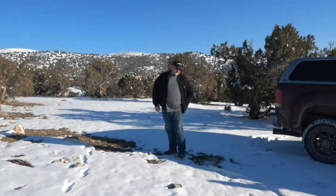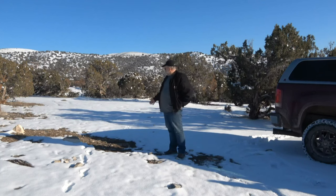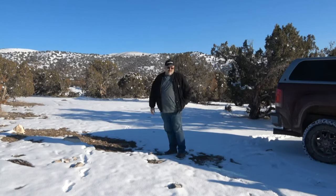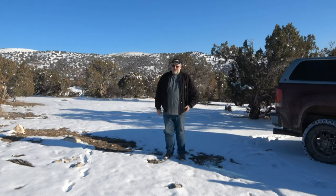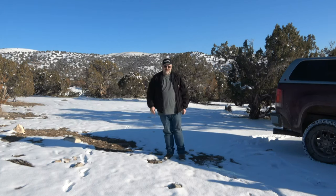All right, guys, so we found our camp spot here. I'm gonna set the Monster Lodge up right here because it's relatively flat. It's kind of on a slope here, but there's a flat spot here, so we're gonna set it up right here, get camp set up, and that's our next task.